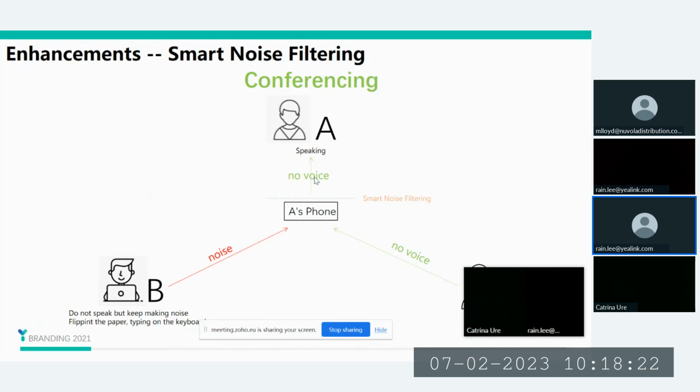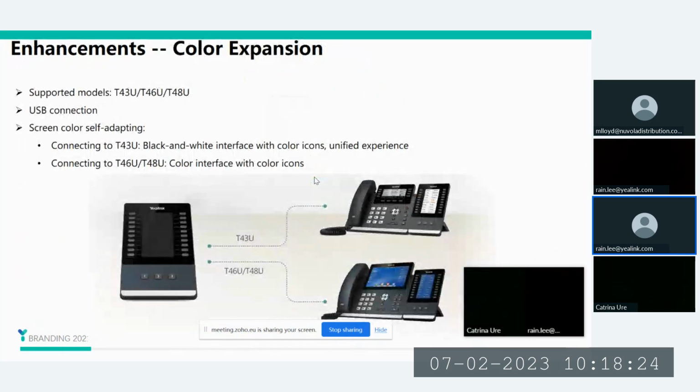other voices. And the last enhancement is the colorful expansion. You can connect the expansion to the T4U series, and your screen will show black and white or colorful. It depends on the models you choose. If you choose the T43U, your expansion will be black and white. If you choose the T46U or 8U, your expansion will be colorful.